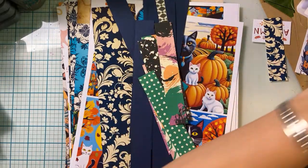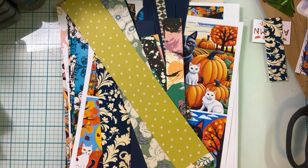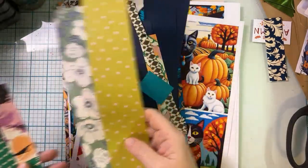Look at the, I wonder if these scraps would work. Oh, okay, that ruler does not go in there. Okay, let me catch up to y'all again. I'm not getting behind.